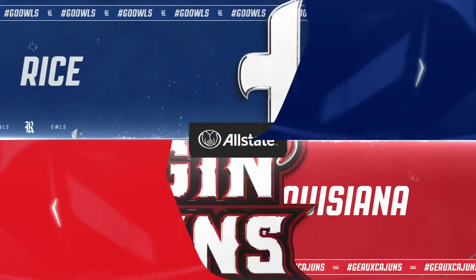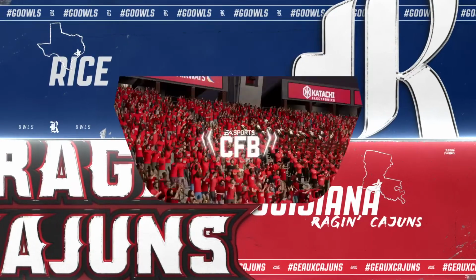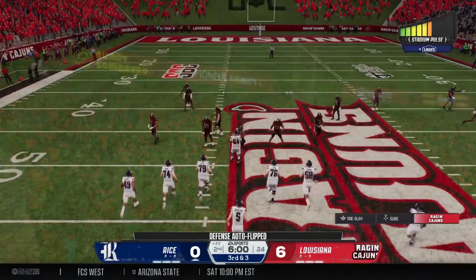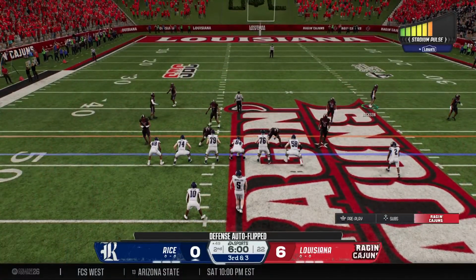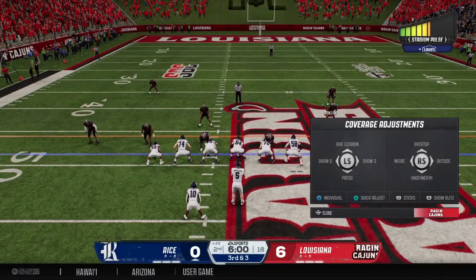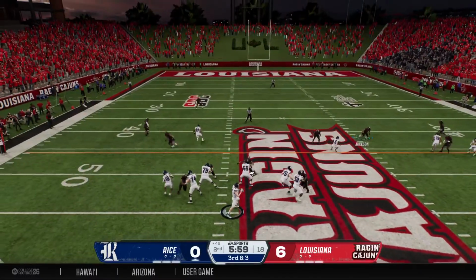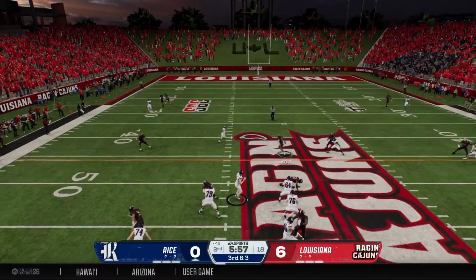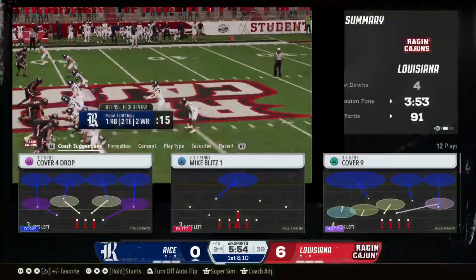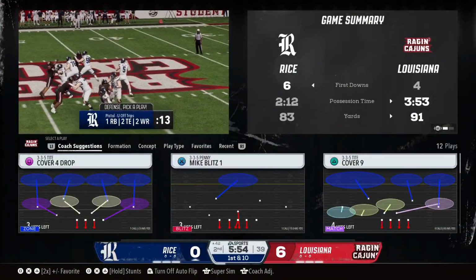Heading in the opposite directions now as we crank it up in the 2nd. This offense had a little extra time to think about it. Let's see what they have on 3rd down. They'll try to get it through the air. Pocket breaking down. Picks up the first down and gets down to avoid contact.